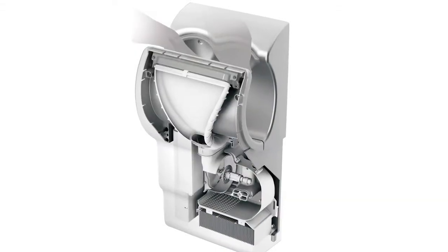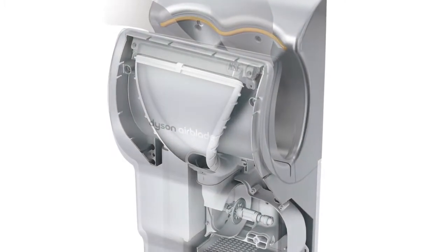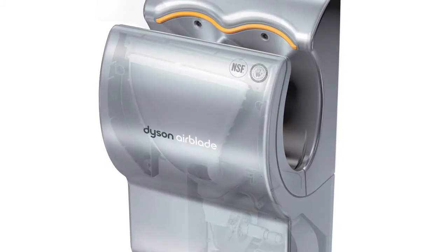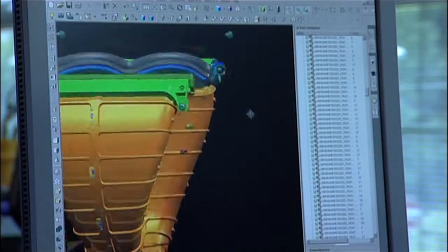Our ethos here at Dyson is based on James's original frustrations with vacuum cleaners. He was frustrated with how they worked, he went away and he solved the problem. We try and take that same approach with everything we do. We developed the Dyson Airblade because we were frustrated with competitors, mainly because they were slow and unhygienic. In some cases they take over 40 seconds to dry your hands. Therefore we set out to design a product that was faster and can dry your hands in 10 seconds.